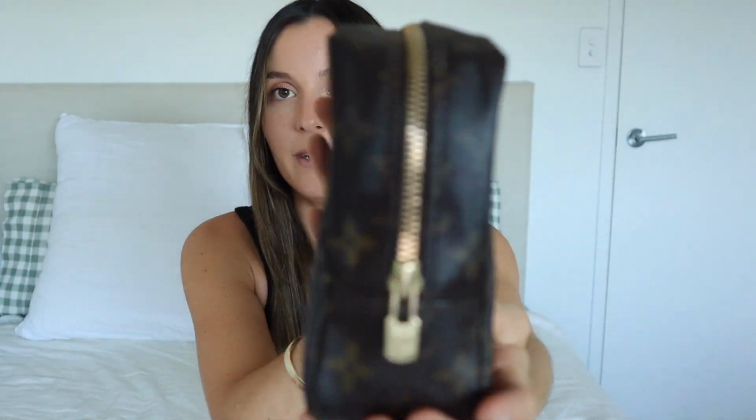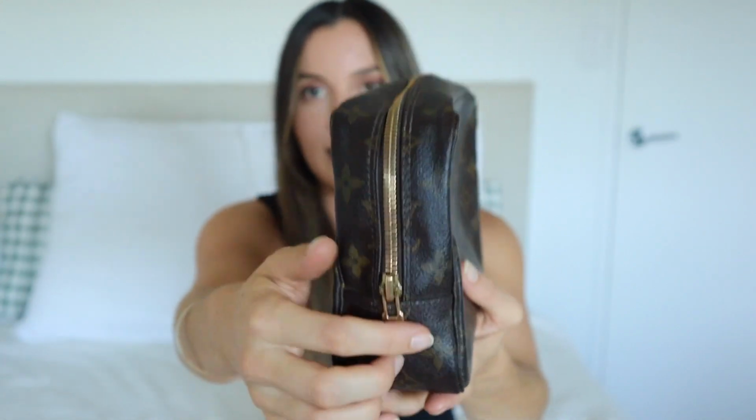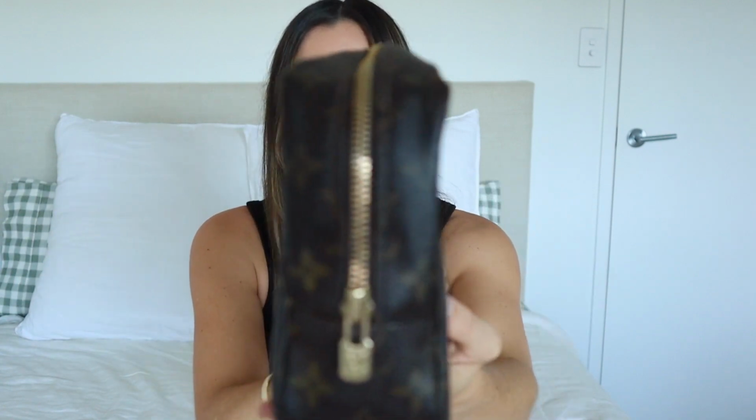So the first thing I want to show you is this makeup bag. Now guys, it is such a functional size. I don't think Louis Vuitton still do this. I should have probably checked that, but I don't know if it's like a vintage style, but the actual style of it is just so functional. You can fit so much in it. I like how the zip comes more than halfway down because it allows you to really open it up and get inside. So it's just like this.